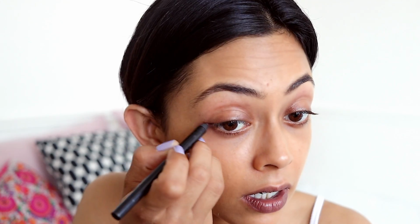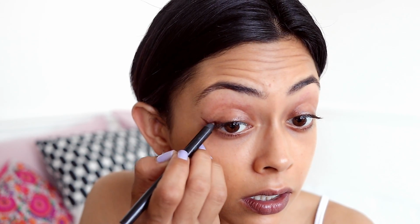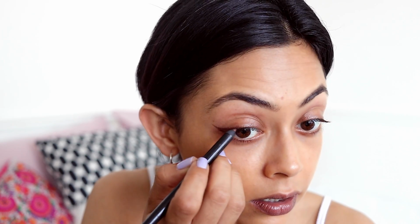Back to the makeup. I'm going to do a winged shape, and it's okay if it's a little bit messy because I'm going to smudge it out. Let's start on the outer corner, just lift it and just like that, do a little triangle. I'm going to bring the liner in a little bit, but make it quite thin towards the inner corner.